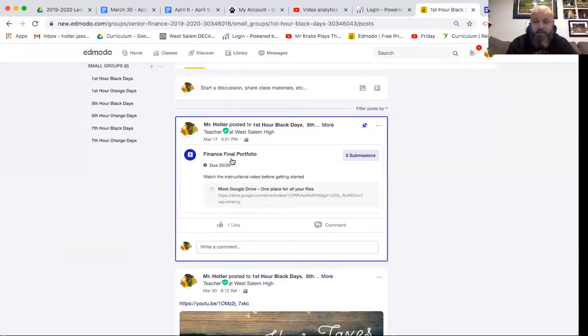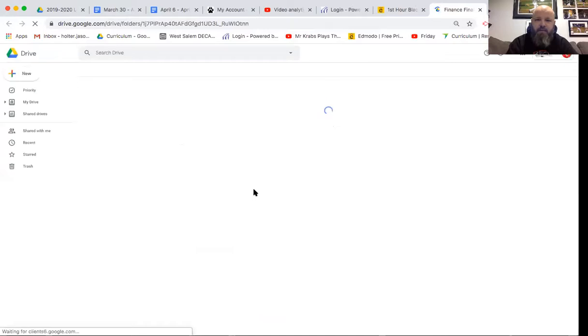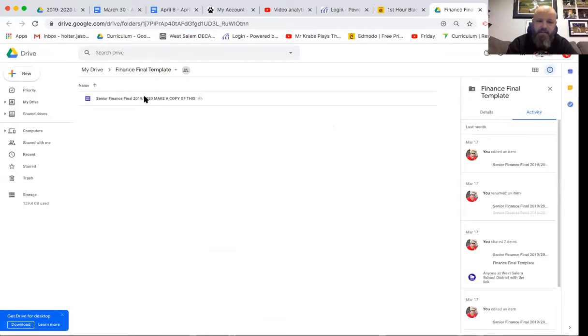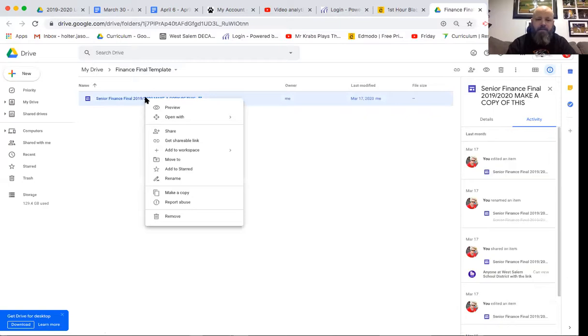This part's really important, so do it the correct way. If you click on this, it will take you into a Google Drive folder that I set up. The Finance Final template is in here. Do not open it. Instead, do a two-finger click on your laptop to bring up these options and go to Make a copy. What you're looking at here is my copy.